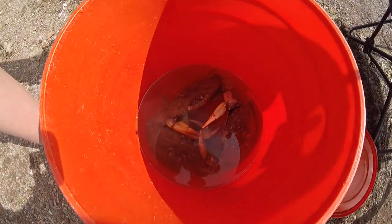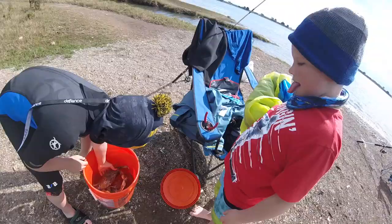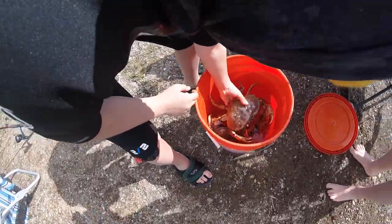Okay, so overall, a pretty good day. I think we caught over 10 crab, but only 3 keepers. One was a red rock crab that we threw back. But we got 3 Dungeness keepers. I'm going to go ahead and walk you over here and show you what we got. They're nice size, though. Big Dungeness. Healthy.